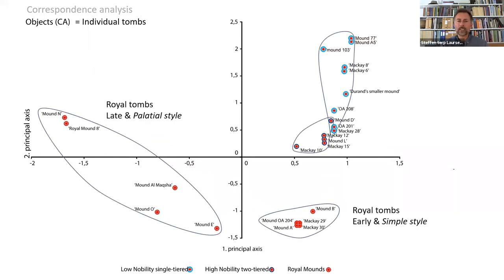Importantly, it allowed a separation of the earliest royal tombs built in simple style, those which have drummers, from the chronologically late tombs with shaft constructed in what I have identified as the palatial style. Here in the plot, the tombs of higher nobility have been isolated and can be seen as a cluster in the upper right quadrant. The earliest royal tombs built in simple style are found in the lower right quadrant. And finally, the last generation of royal burials built in palatial style are located in the left-hand side of the plot, with the tombs of Yahliel and his father, King Rimmon, located close together in the upper left quadrant.